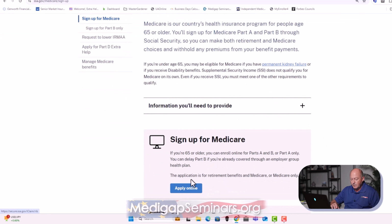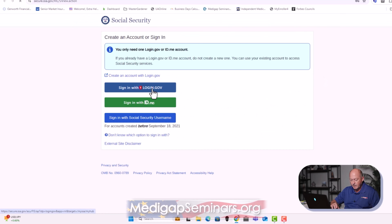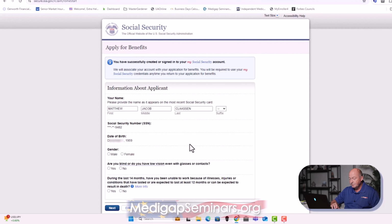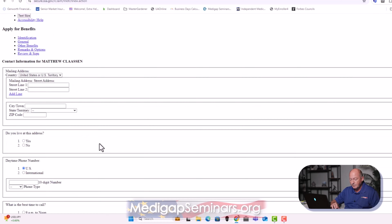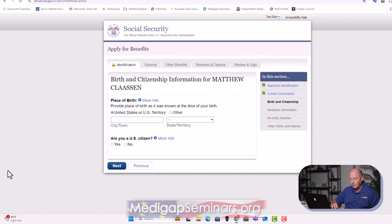So I decided to go to the top menu and click on Medicare and then sign up for Medicare. And it brought me back to the beginning, and I had to re-log in. So here I'm back to the application and the basic information all over again. And again, the top says Social Security. I wanted it to say Medicare. It made me nervous, but I continued.